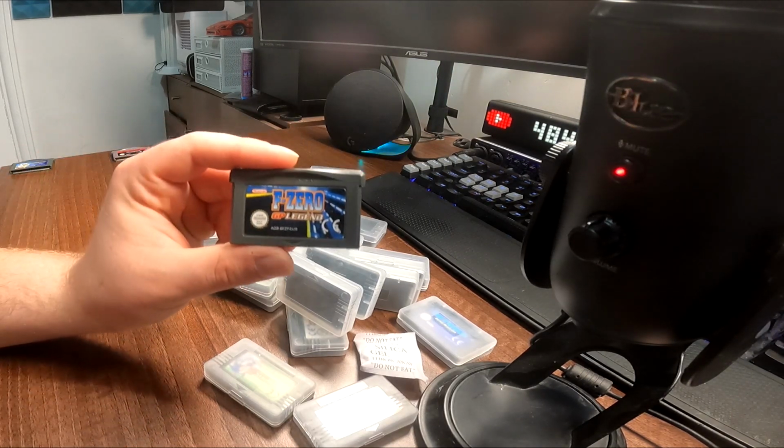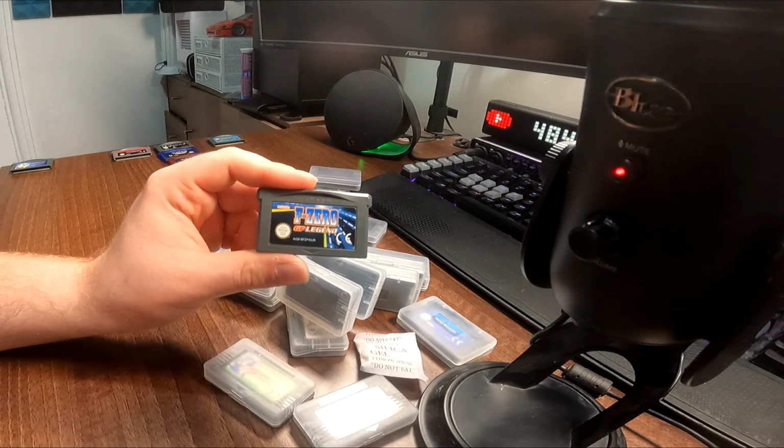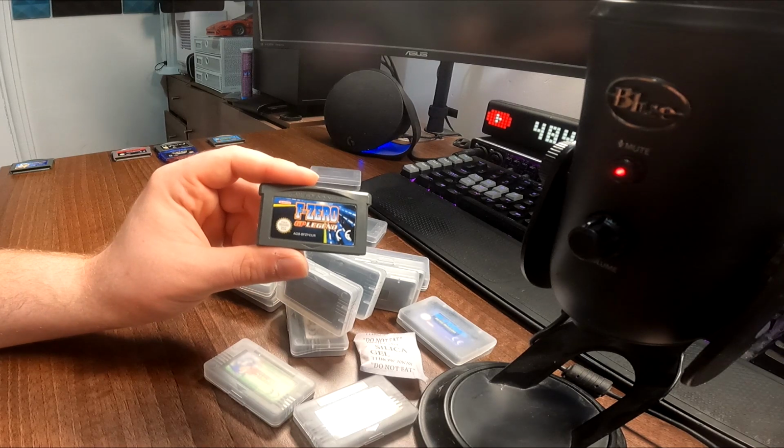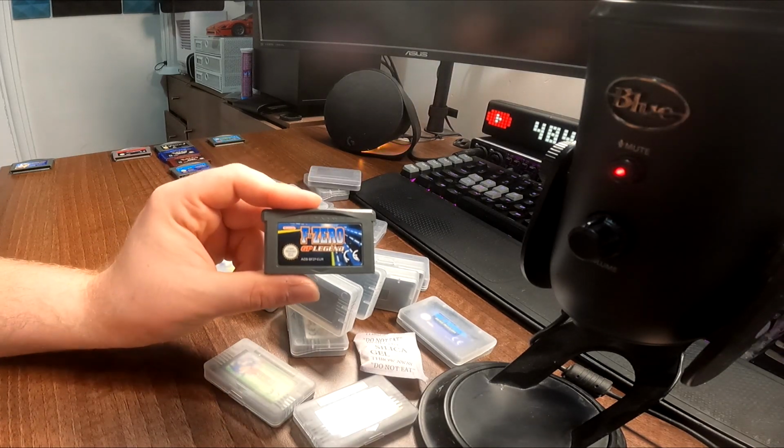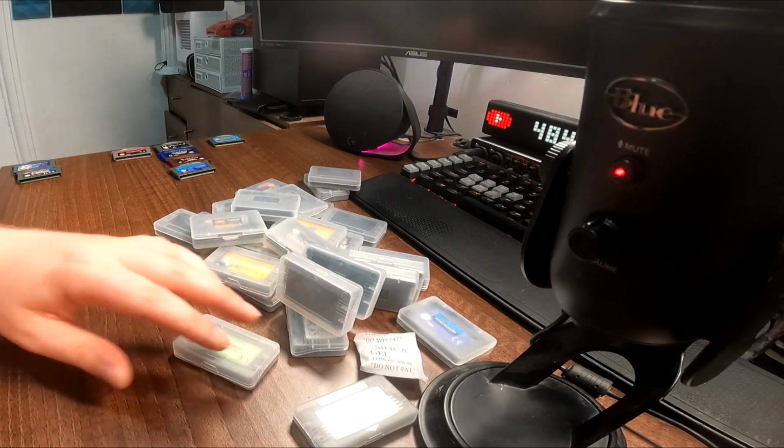I like it much more than Mario Kart because there's no weapons. You can attack other racers, but it's far more skill-based, not just complete luck. And there's no blue shell. And again, really good game. Love it. Definitely A tier. What else we got in here?